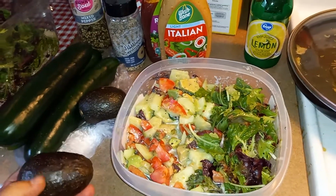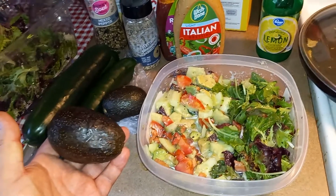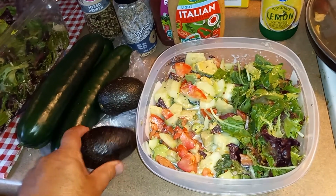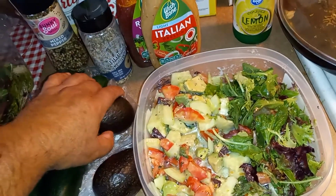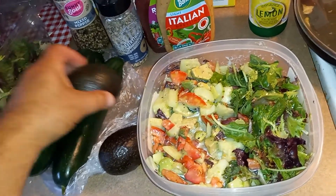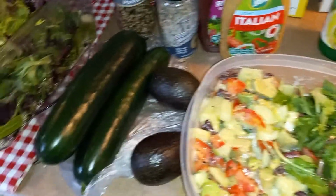I grew up in my 20s for a total of 7 years in San Diego, California. I had the privilege of having a couple avocado trees on the side of my house when I was living in San Marcos, California. Very dry, very arid, very sunny, very hot. And these Haas avocados were just in abundance where I lived. So I love avocados.